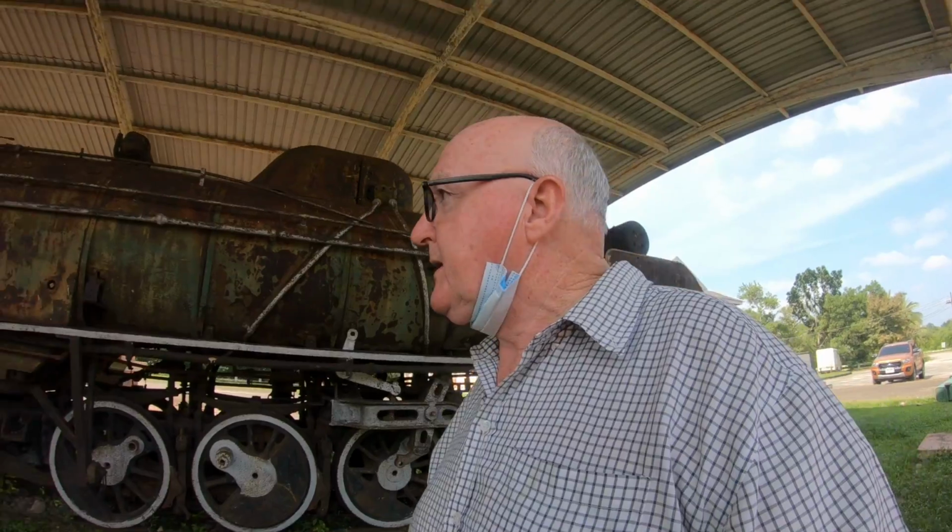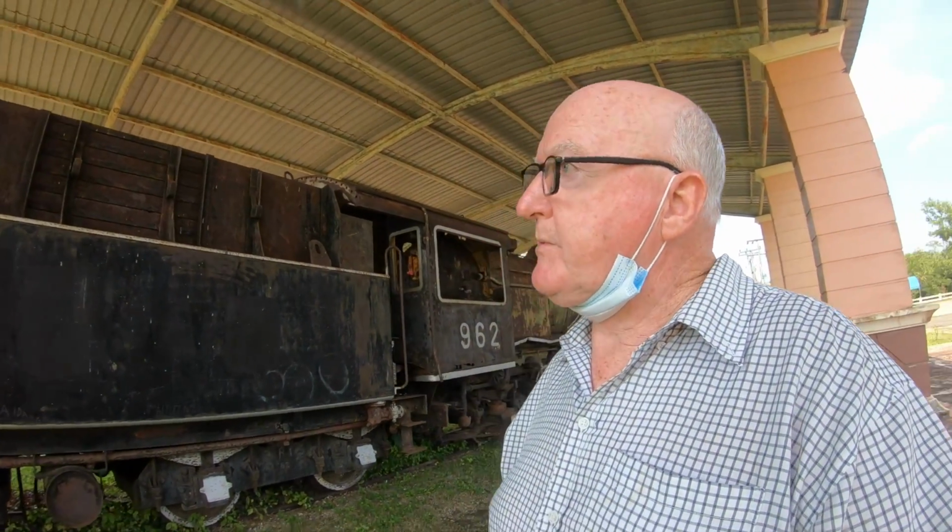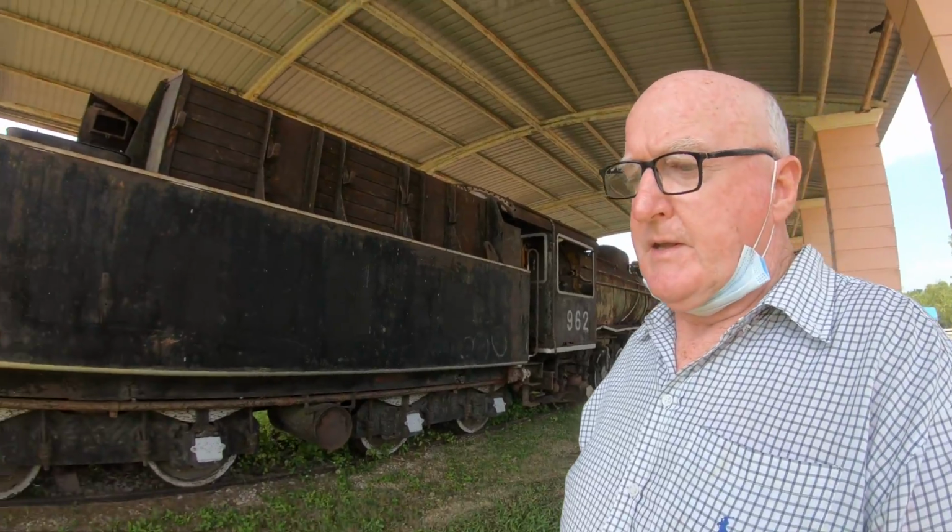This train here was actually used by the Japanese back then. It was December 1941, I think, was the period when they were constructing this railway. This is the train from the time. You can have a look on the internet, there's a bit more information about it there. It's not in a fantastic condition anymore, but the Thais have gone to the trouble of putting a roof on it. But it hasn't had a great deal of restoration.